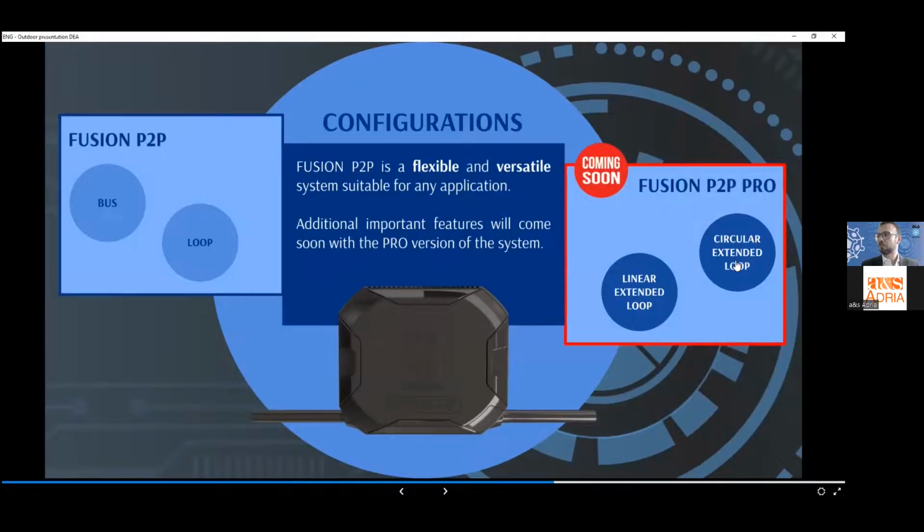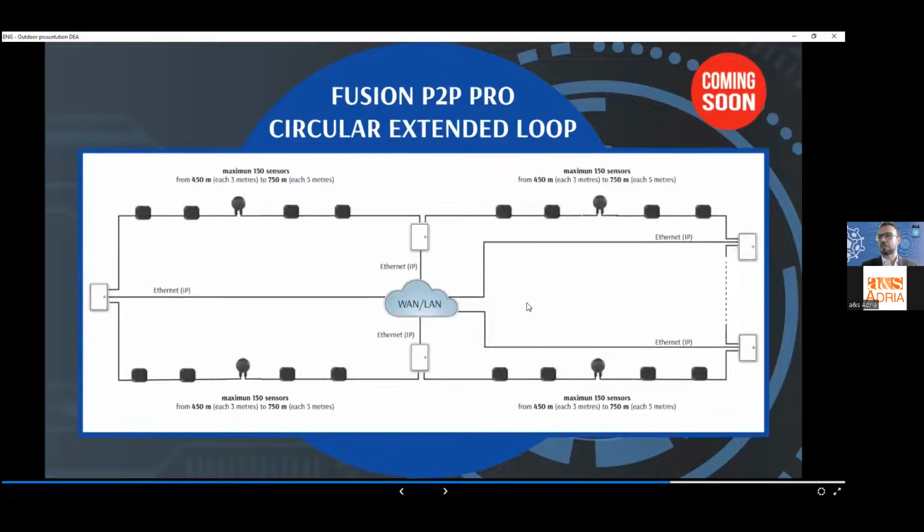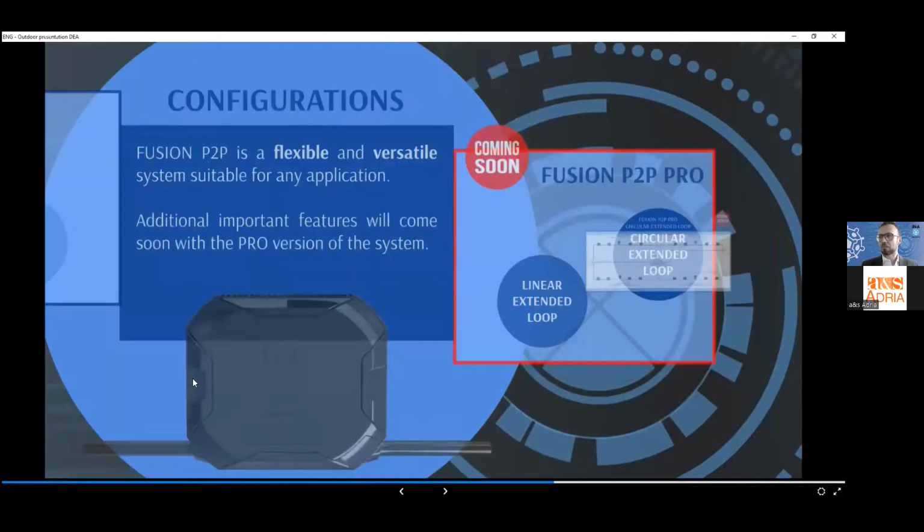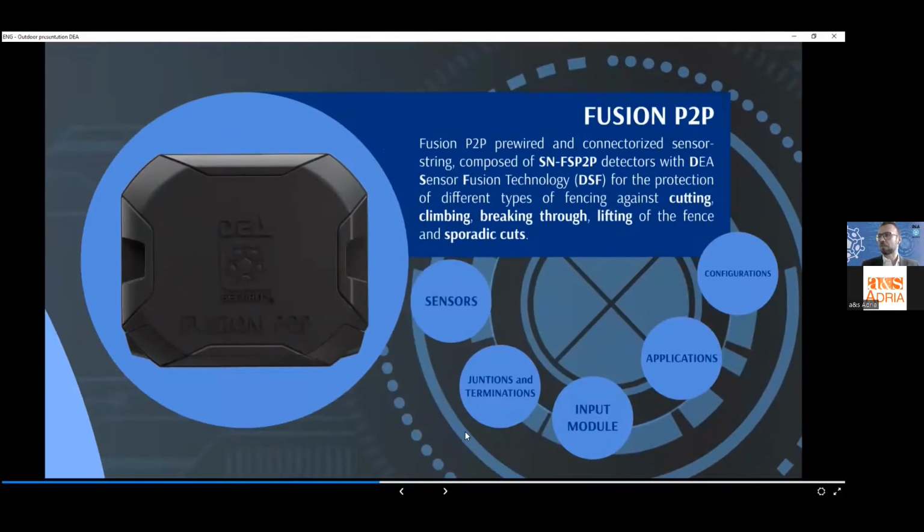And as well, we can create a circular loop that allows us to have fewer controllers and a few lines that are working together in order to create a big circle. But this is not yet available. We're just under development. So take some patience and you'll see that we're going to take it.